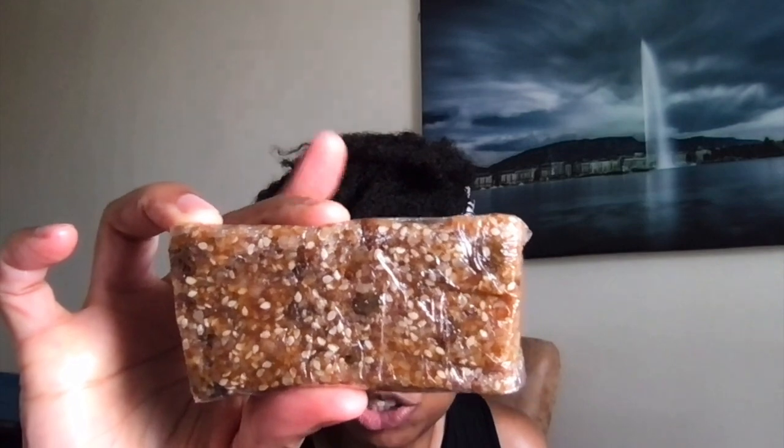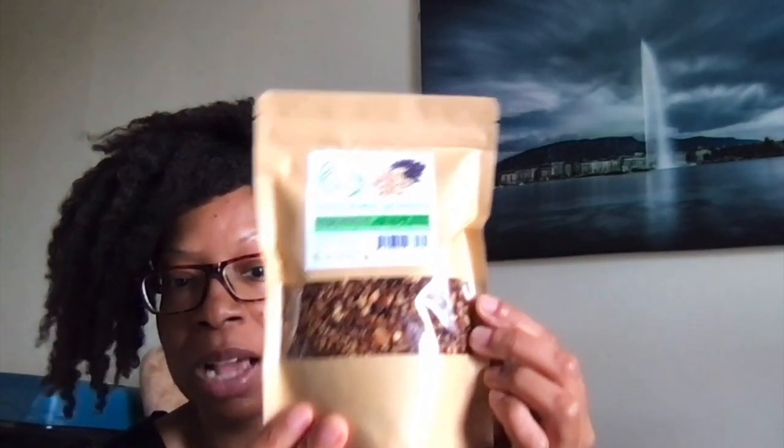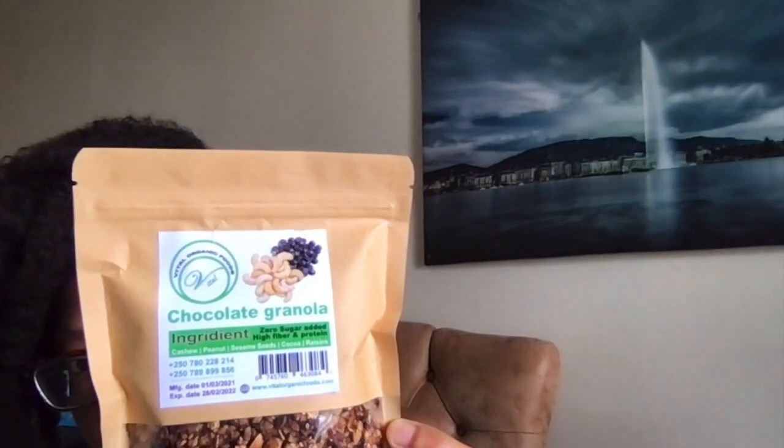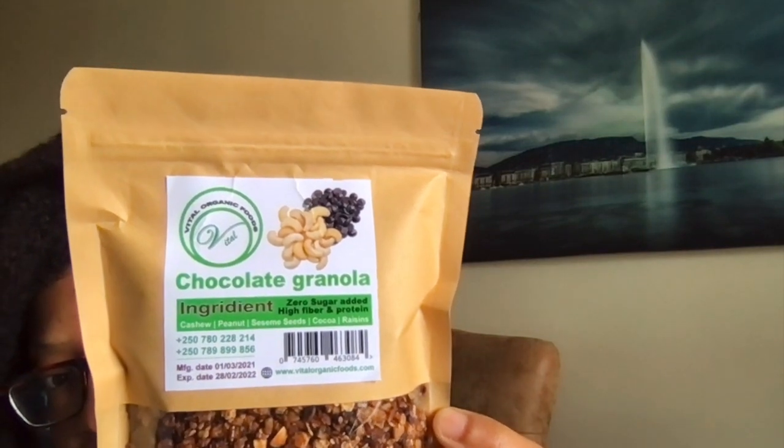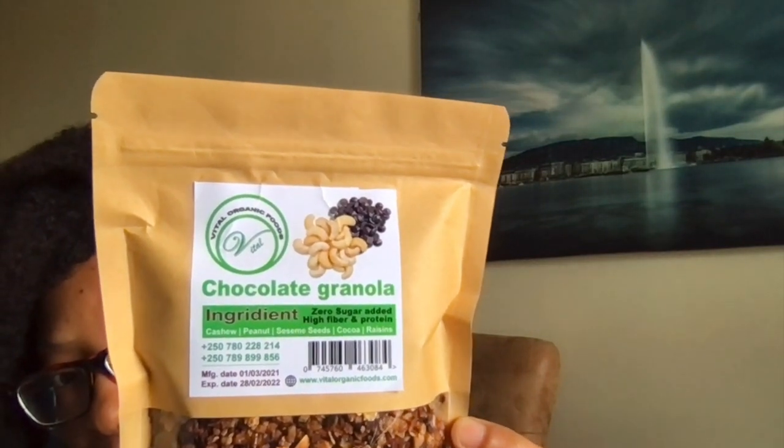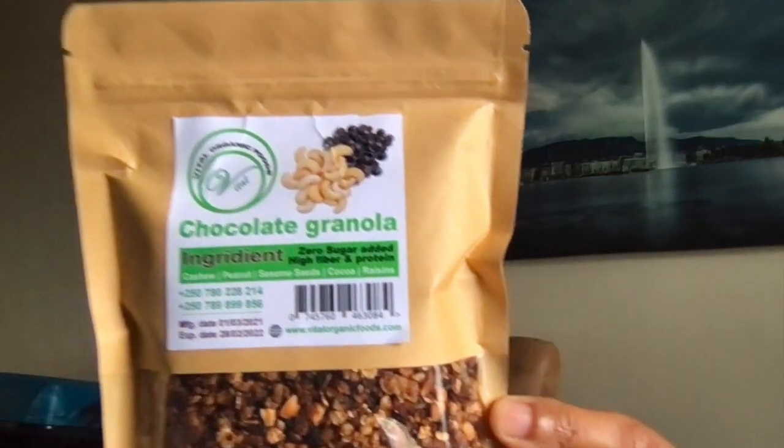Now, I also picked up this oatmeal raisin treat. And then she offers a lot of fresh made organic granola. So I picked up this chocolate granola. As you could see, it says no sugar added, high in fiber and in protein. The ingredients here are cashews, peanuts, sesame seeds, cacao, and raisins. That is it. Very clean. And I'm excited to try this. She also has a peanut butter granola if you're interested in that. So you could check that out.